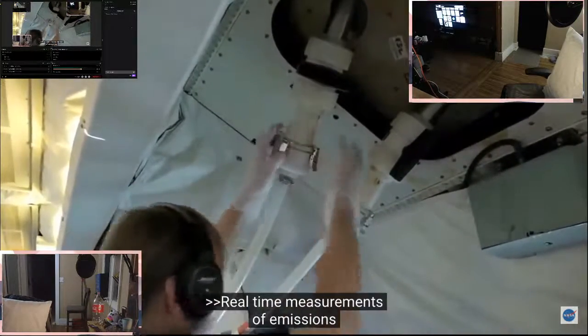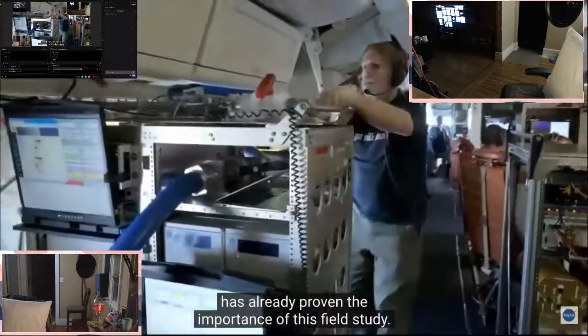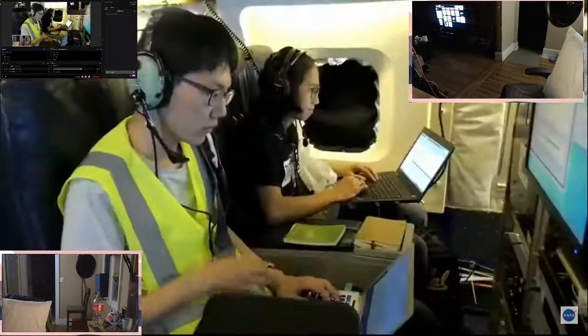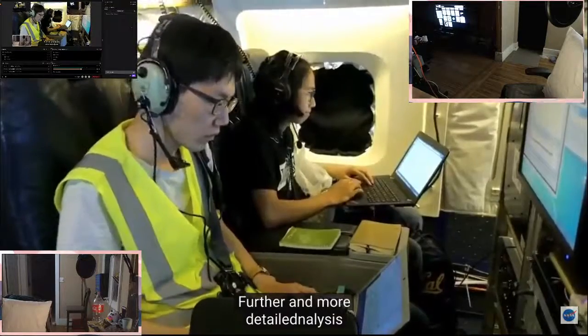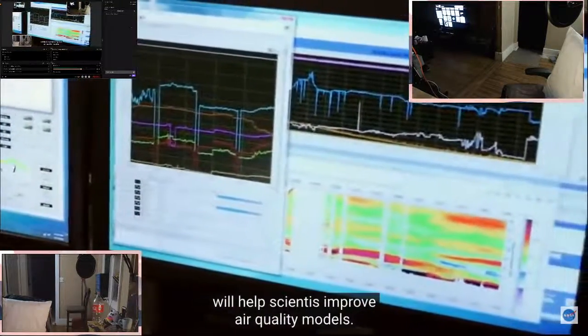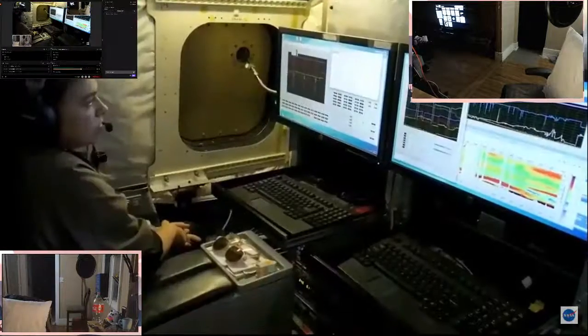Real-time measurements of emissions over the Korean Peninsula have already proven the importance of this field study. Further and more detailed analysis of the data collected during the campaign will help scientists improve air quality models.